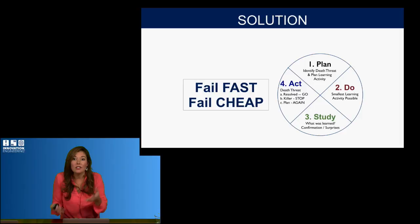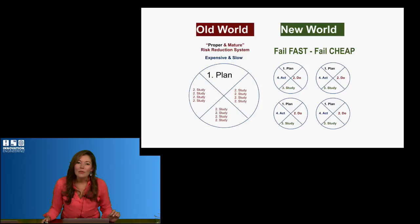What we don't want you to do is what we do in the old world, where we instead just inspect something to death and we study it until we don't have to do anything left and the market's passed us by. Instead, what we want you to do is fail fast, fail cheap. Run small experiments week after week to get smarter about critical issues so that you reduce the risk on the idea before you put it in development.